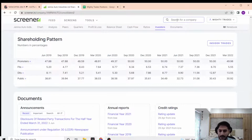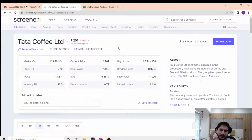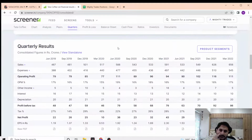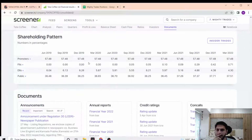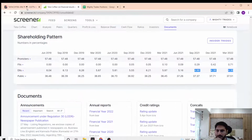So let's try and understand that over the last 4 quarters, has the shareholding pattern changed at all in this company? Let's see. Tata Coffee. Also, if I'm not wrong, I think Tata Coffee is getting merged with Tata Consumer. If I remember correctly, that was the case. Let's confirm that right now in a couple of minutes. So if you look at the shareholding pattern, then FI very small stake, DI also extremely small stake. In the public also there doesn't seem to be much happening.